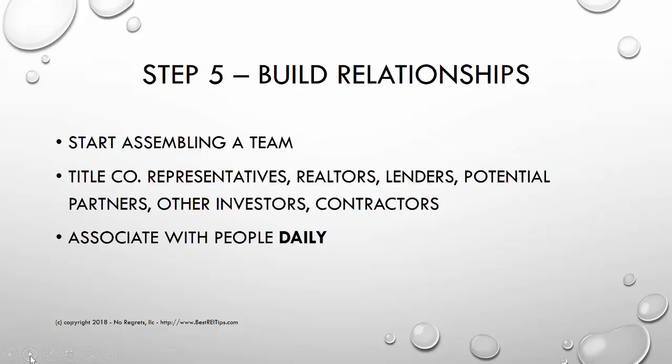Step number 5 is to build relationships. Start assembling a team. Start meeting with title companies and asking them what they have to offer investors. What do they charge? What do they do? Do they do the business model that you're interested in? Find the right title company for you. Find somebody that you click with, that you mesh with.